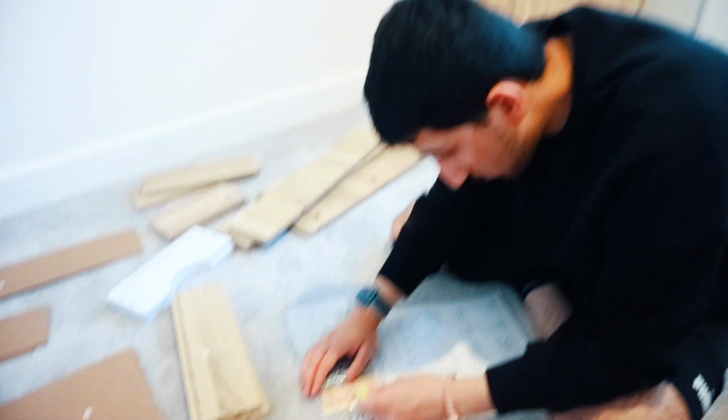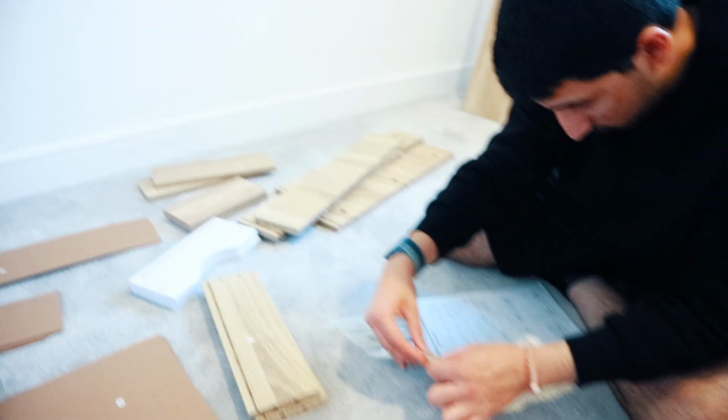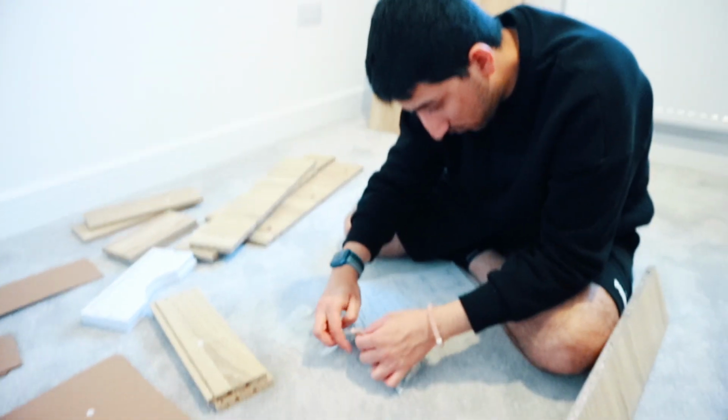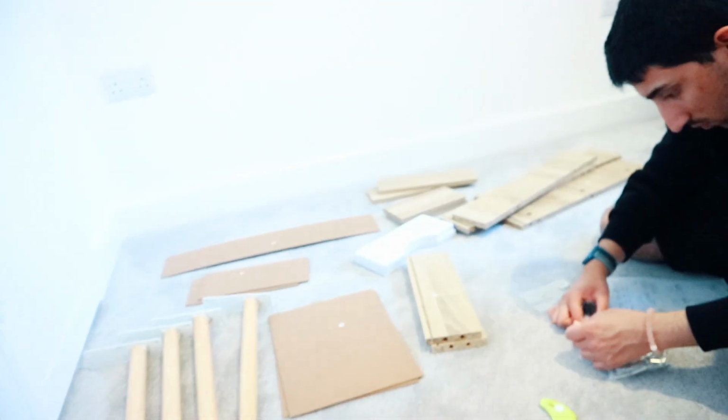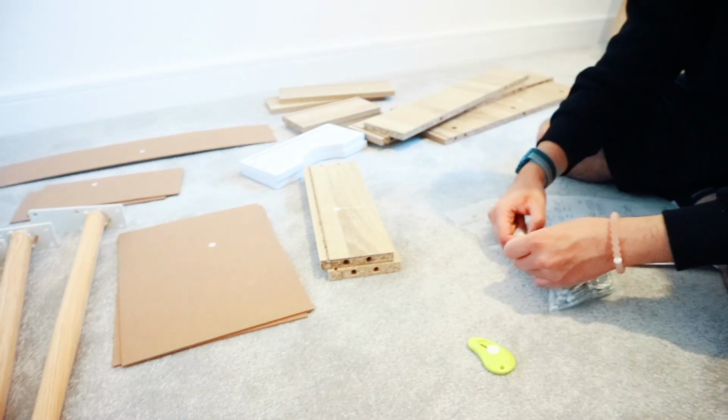We're in the process of building my office desk. And this is the first piece of flat pack furniture that we are building in this house. I don't think we're going to get anything else that needs to, or maybe like a unit for the bedroom. But oh my gosh. Here we go. I don't think we have much. No, I don't think we have loads more. So this feels kind of exciting.